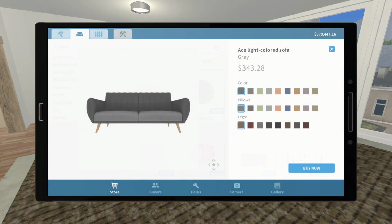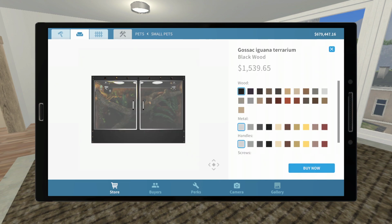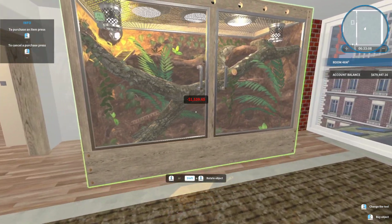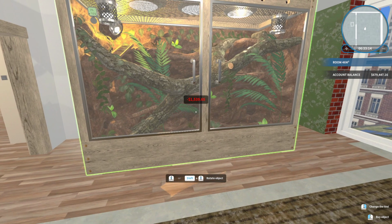which cage is it? The iguana terrarium is huge. So I don't know about that. I mean, it's really big. So I guess it could go on a wall back here. And I guess I should see what I'm dealing with.